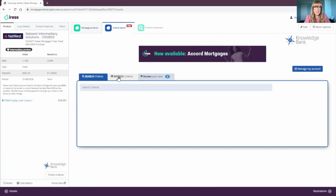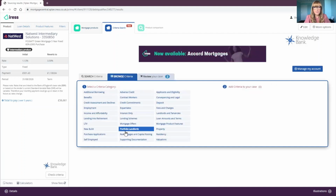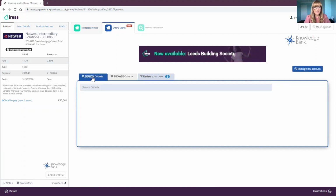And like Nicola showed you as well, on the integration, you've got the ability to browse criteria. If you just can't think of a particular phrase that a lender might use, you can just browse the different categories there. And the next one. Next we had child benefit.